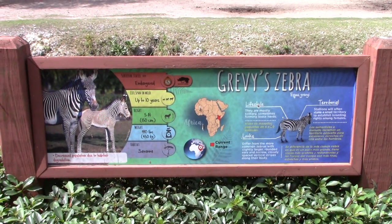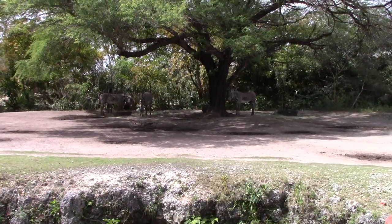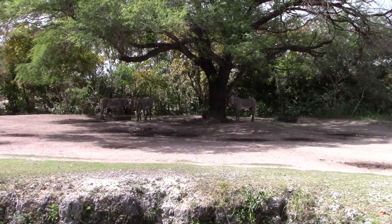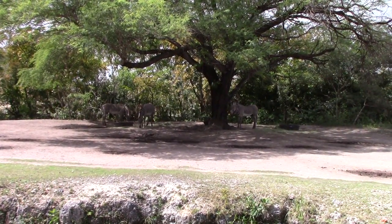And speaking of stripes, look at that, we got some Grevy's zebra. It's the most common type of zebra found in a lot of zoos. Grevy's zebras, the stripes do not go all the way around their belly. They have a white belly.